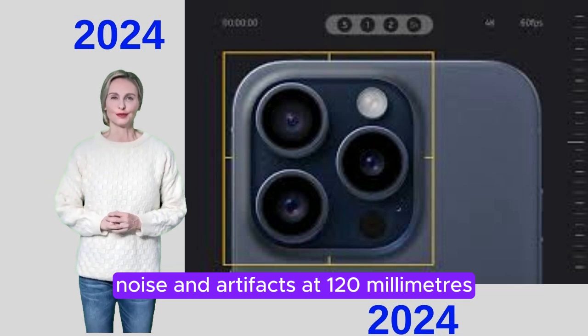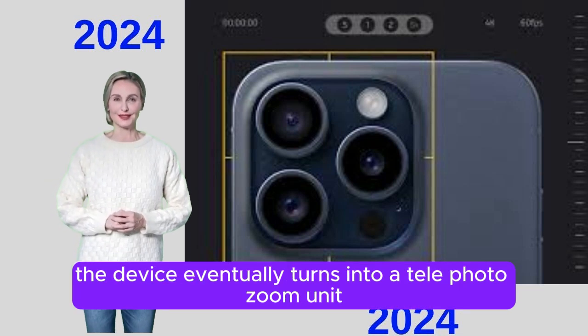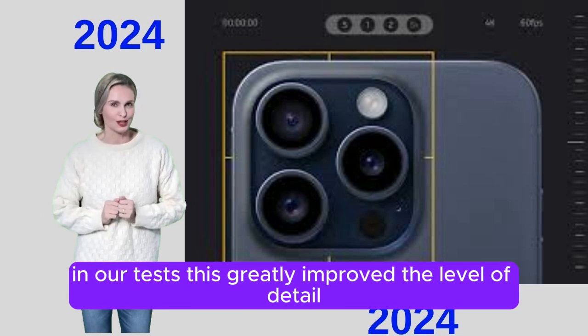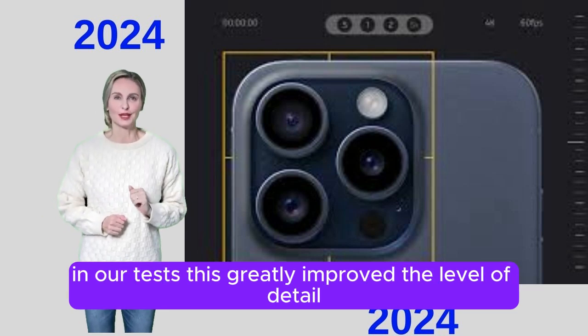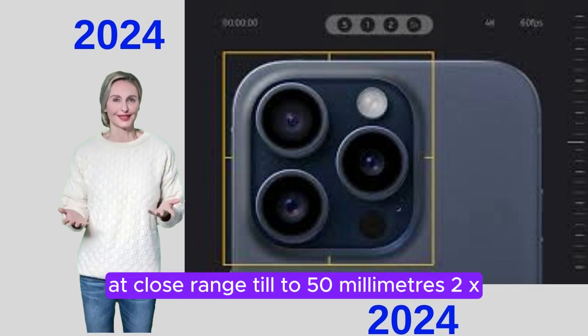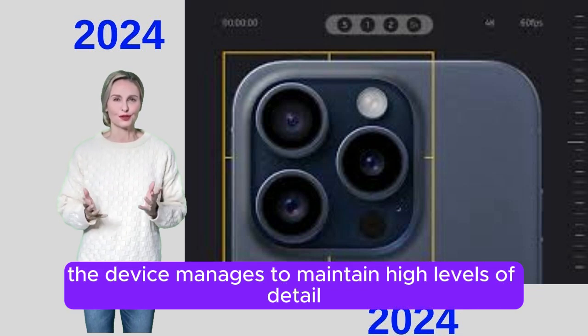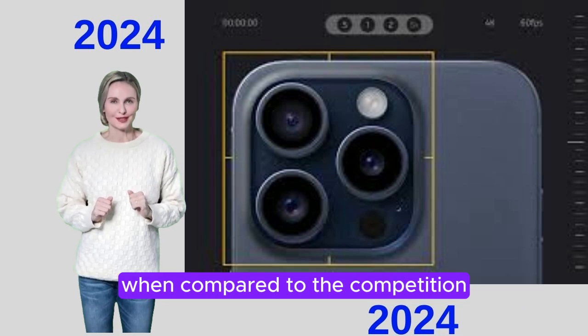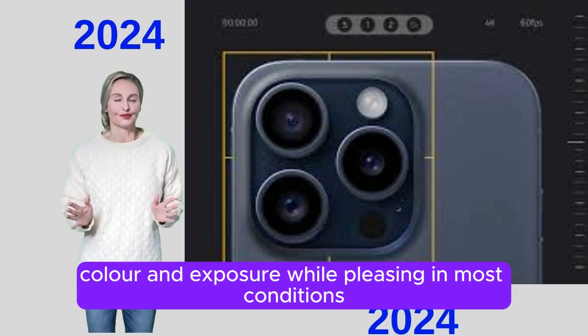At 120mm, the device eventually turns into a telephoto zoom unit. In our tests, this greatly improved the level of detail and image quality. At close range, 50mm, 2x, the device manages to maintain high levels of detail when compared to the competition. Color and exposure were pleasing in most conditions.